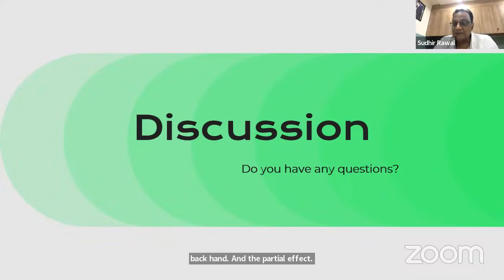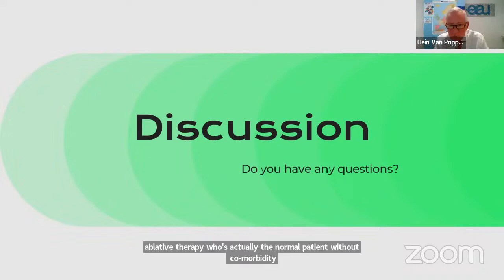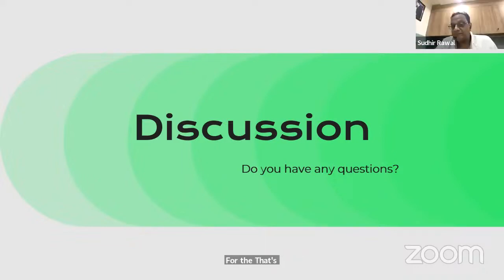So there are two parts to this. One is that, yes, biopsy will be able to tell that these are low grade and we can probably put them either on active surveillance or consider whether the patient is fit for ablative therapy, who is actually a normal patient without comorbidity. For that, ablative therapy has to evolve. Okay.